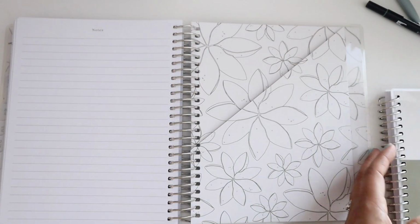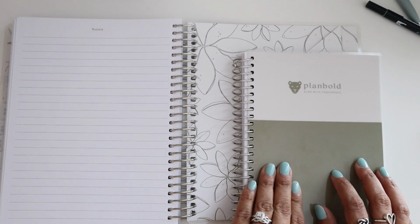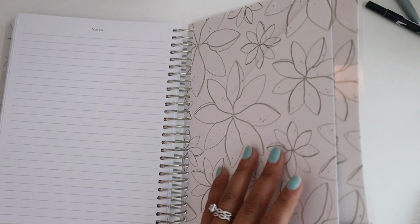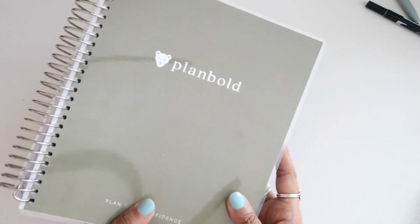Really, really nice. And it pairs really, really well with the matching notebook. In case you can't tell, I'm kind of obsessed with the notebook. And then, of course, this is the back cover. And they've just got their cute little logo on the back there.